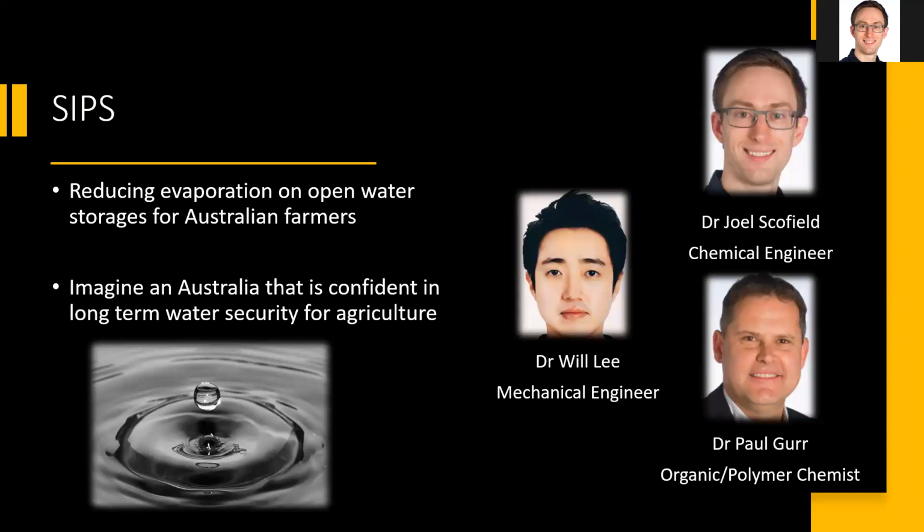So this is our team, we're SIPS. As you can see, we're from a wide range of engineering and scientific backgrounds, and we're looking at reducing evaporation on open water storages for Australian farmers.